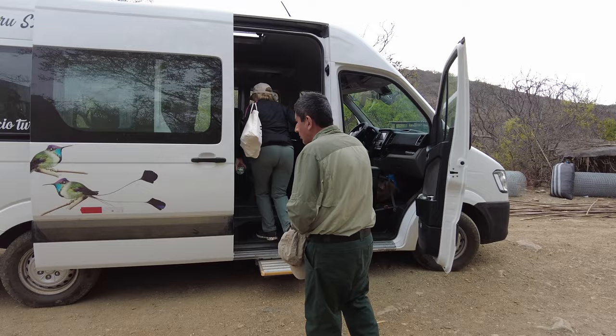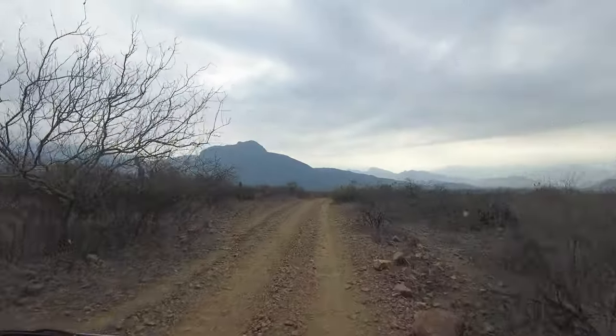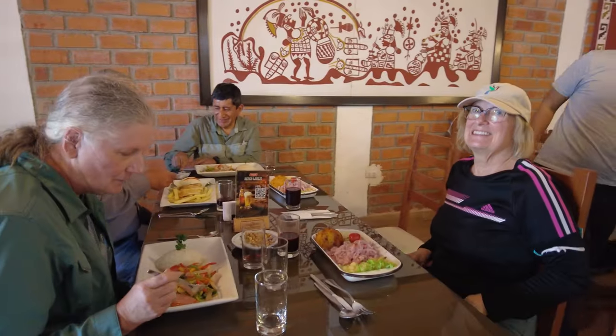We left the Chapari Lodge in the morning to embark on a long journey clear across the Andes Mountain to our next destination, the Huembo Reserve, home to my favorite hummingbird, the Marvelous Spatuletail.